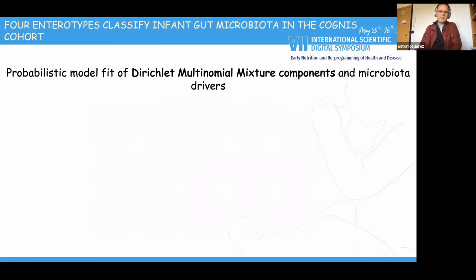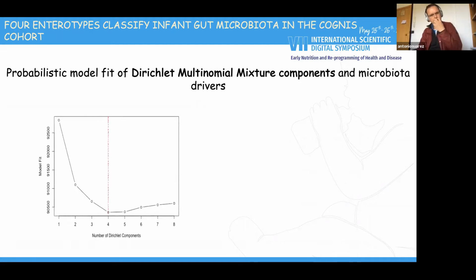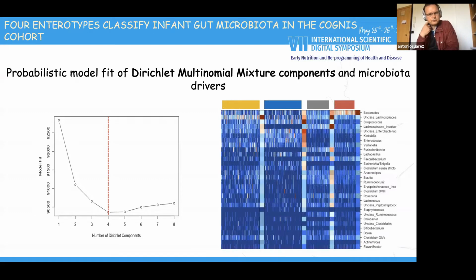For that, we used a system called the Dirichlet multinomial mixture components. It is a statistical system that allows for detection of enterotypes in microbiota samples. When we used this algorithm, the algorithm identified four different enterotypes, the least number of enterotypes that best describe the 400 samples. So it was quite surprising because in the literature, the number of enterotypes in this range of ages normally is two to three different enterotypes. And in our data set, the system identified four different enterotypes.